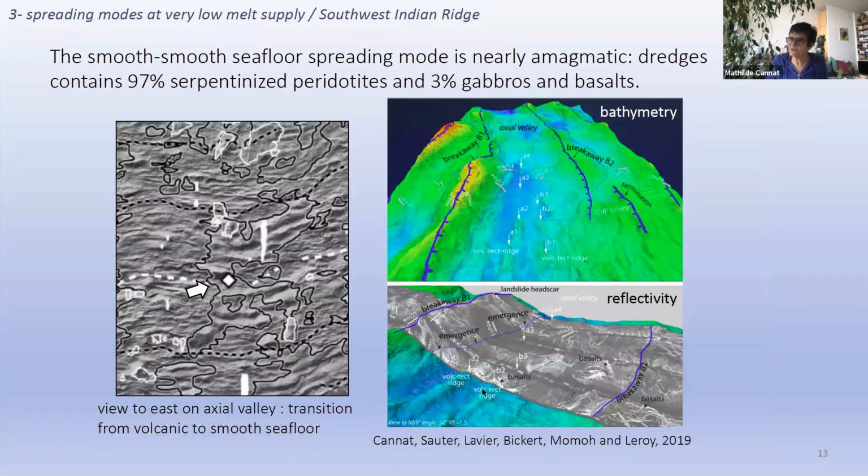Okay, so now I'm going to spend a little time to describe this smooth seafloor spreading mode. The first thing is that it is really nearly amagmatic. There are a few hills of basaltic hummocks, but they are sitting on a seafloor that is, here it's a reflectivity image in this area. That's a view on the actual valley just at that place. And when you dredge this less reflective seafloor, you get 97% serpentinized peridotite with only 3% gabbros and basalts. So it's really almost completely amagmatic.